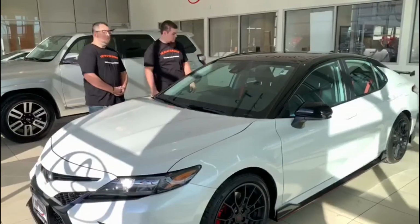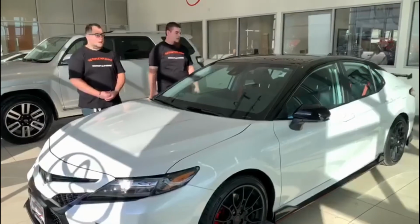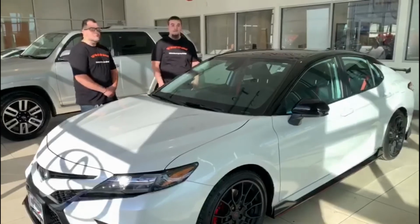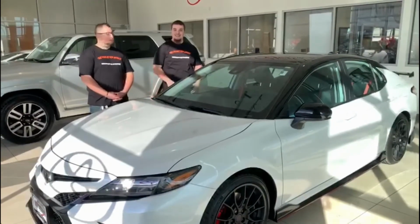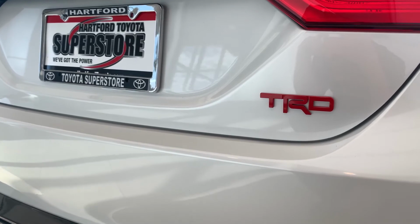But yes, this vehicle is a V6, 3.5 liters, 301 horsepower. So we'll try to see if we can get some exhaust clips for you, everybody, so you can see how it sounds. And yeah, let the review begin. All right, let's get started. All right, guys, here we go.